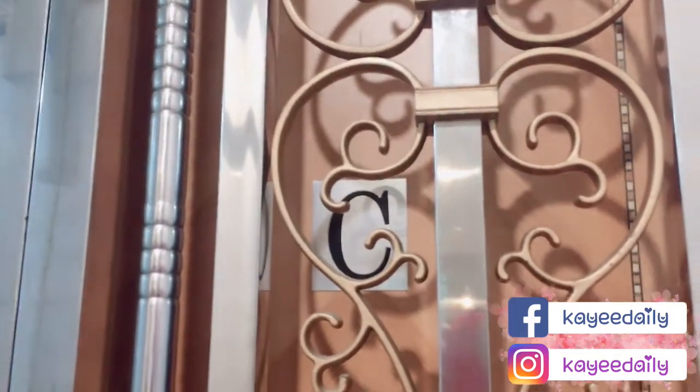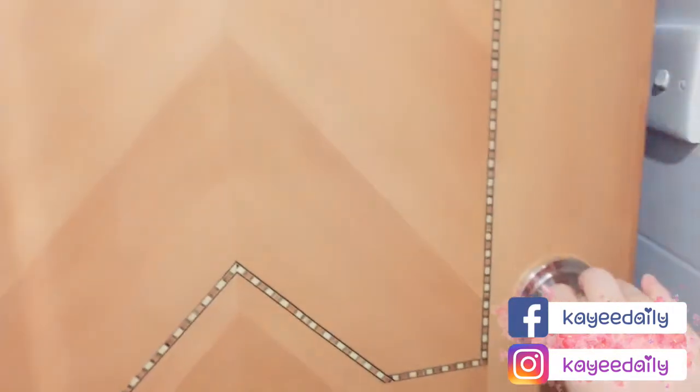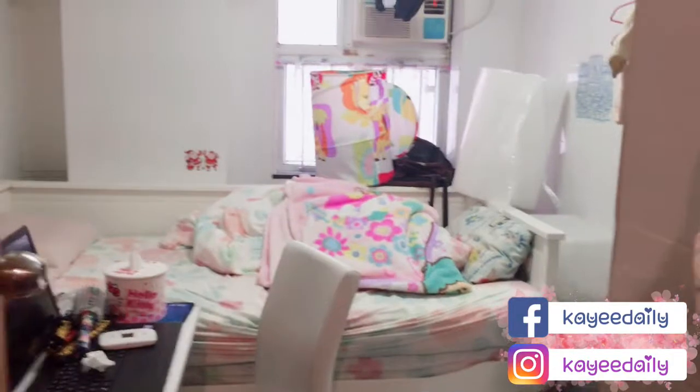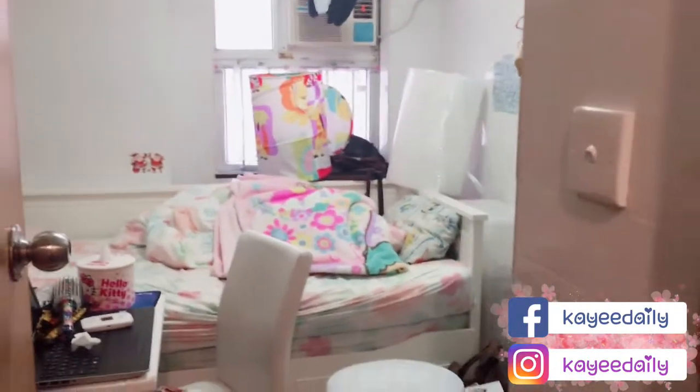Okay. Is anyone feeling excited to see my Hong Kong flag? Now I'm opening the gates. Can you imagine what it looks like inside? Now let's open the door. 3, 2, 1. Welcome to my Hong Kong flat.